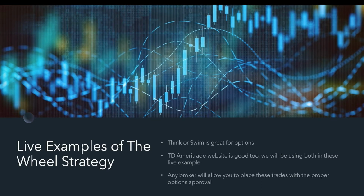So you can use either one of them, but I'm also going to show you how to do it more simply in TD Ameritrade as well, because Thinkorswim is more advanced, and so you might not really want to use Thinkorswim. You might prefer using the TD Ameritrade website. But as long as you have the proper options approval, anybody can pretty much do the wheel strategy, sell puts, sell calls, make passive income from doing so.